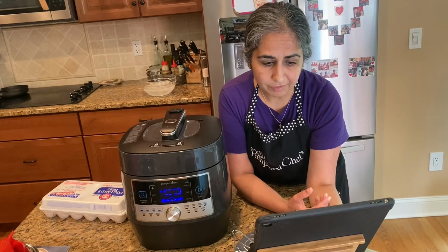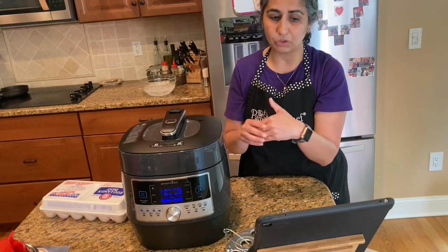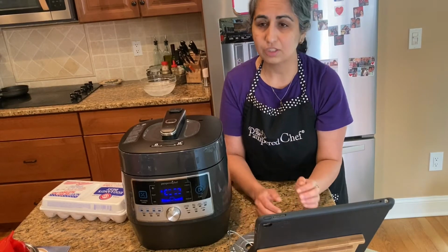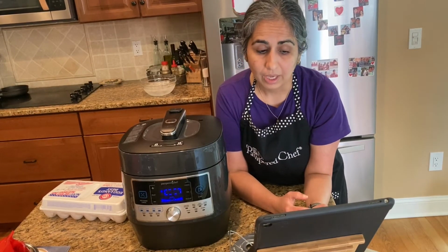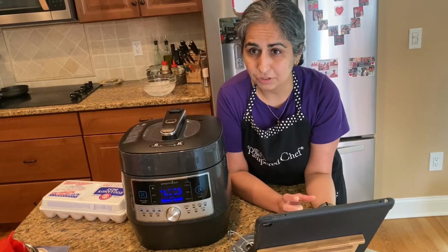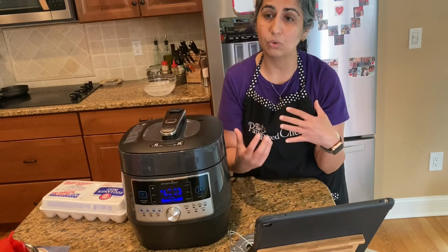Okay, one of my favorite tricks for if the sealing ring is a little loose is to stick it in the freezer. Yep, stick it in the freezer. And it takes about 30 minutes for it to shrink down, and it will fit a little snugger in there and hold that pressure better.